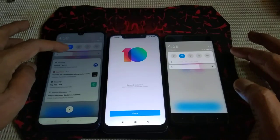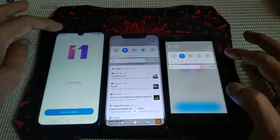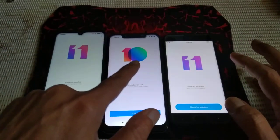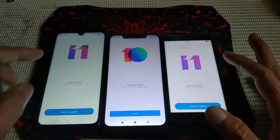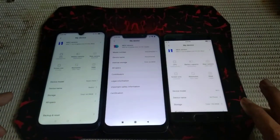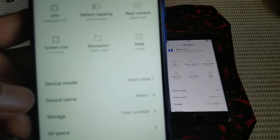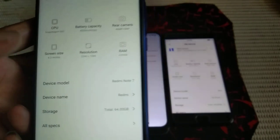Increase the brightness a bit. Okay. 11, 10. Funny, like letter M. Redmi Note 7. Can you see it? It's not a Mi9.